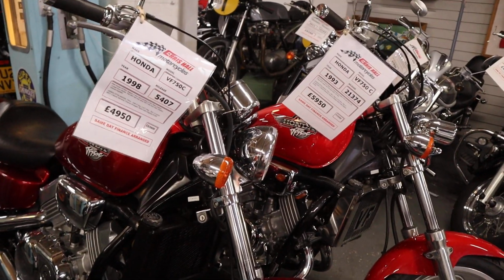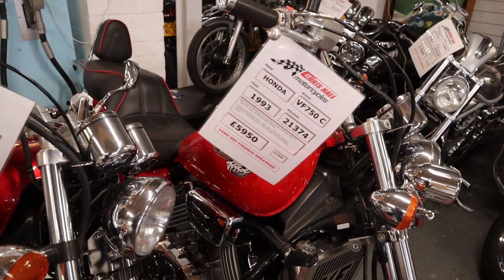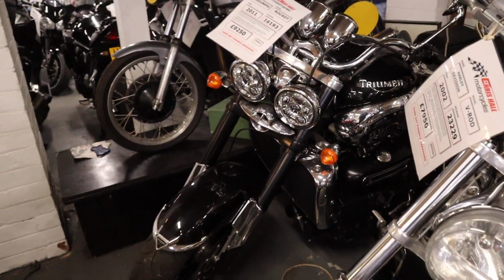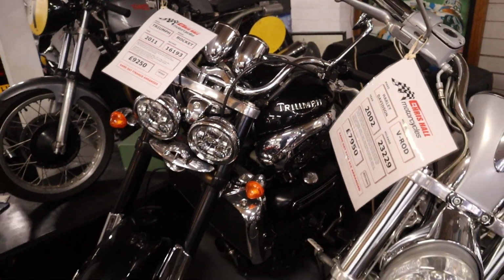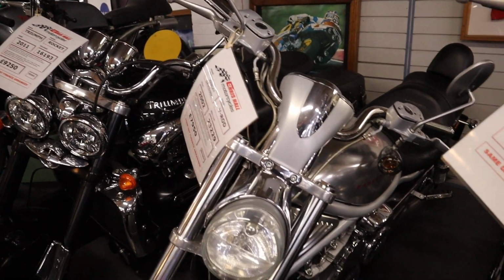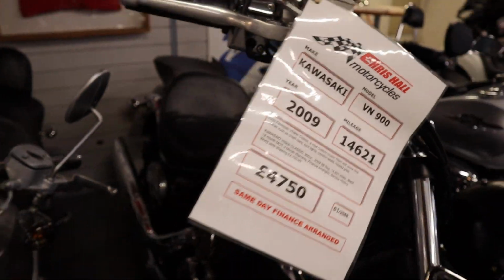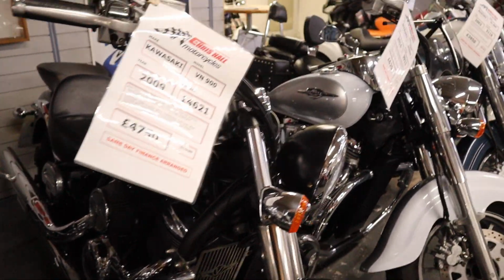We've got a pair of VF750s, and in fact there's a third one we're going to get to in a minute as well. Just have a move around here. The Triumph Rocket, the iconic legendary Rocket Touring. Harley Davidson V-Rod 2002, beautiful bike that, absolutely lovely. Kawasaki VN900, again nice low mileage, only 14,000 on that, that's beautiful.